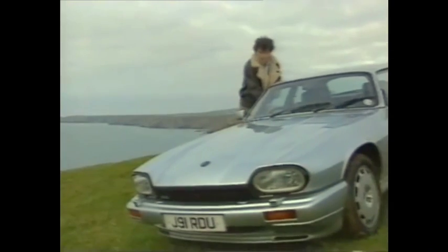At £30,000 it would be just fine, but at £40,000 it's starting to play games with the big boys. And they don't come much bigger or better than this big Brit bruiser.